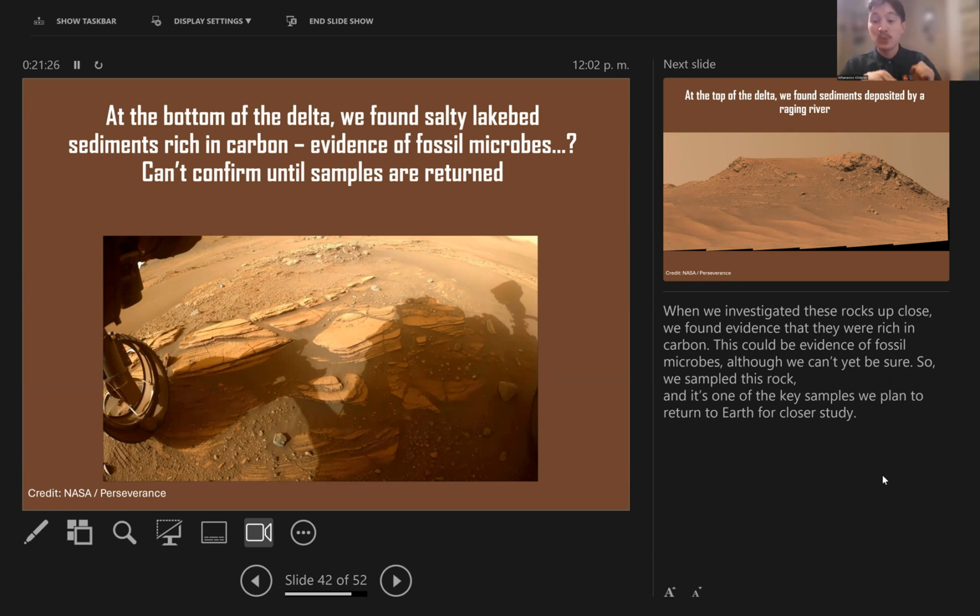But with Perseverance, we can't be sure. And as I said, we want to be really, really sure. So we sampled this rock. And it's one of the most exciting science samples that we plan to bring back to Earth for closer study.